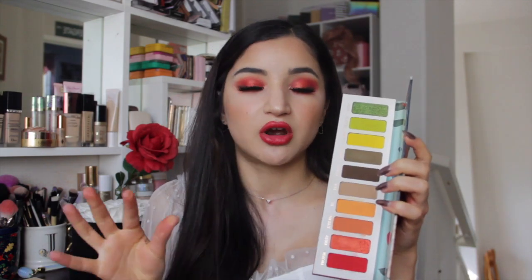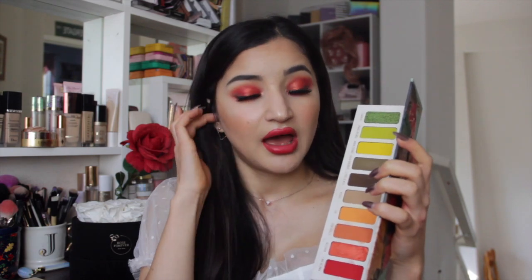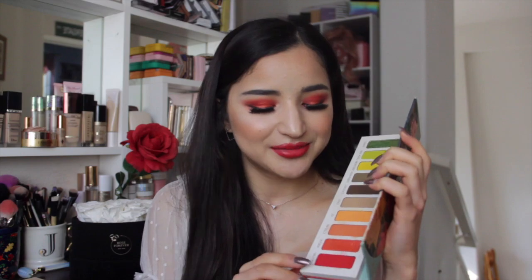Matte reds are one of the hardest shades to get right, in my opinion. I'm also allergic to a good 75% of them, so I was kind of scared to try this one out. I feel like a lot of brands really shy away from creating a true fire engine matte red like this. Most of them go more on the burgundy side with a little bit of brown mixed in, just to get it to a more manageable shade to formulate. But of course, Melt does not play around, and this shade just gives me everything I want and more.